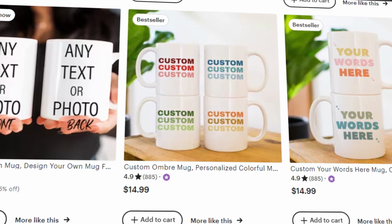This type of design looks really nice on the back of a hoodie, maybe on the back of a sweatshirt or even the front of a sweatshirt, on a mug. There's just so many places that you could put a design like this.